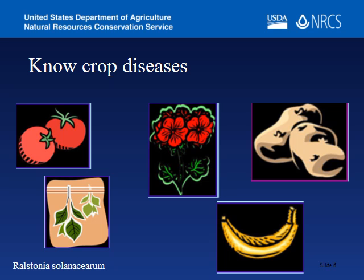It affects all of these crops: tomatoes, geraniums, tobacco, bananas, and a variety of other crops. And this thing spreads so fast. It's one of these bacteria, or one of the diseases that they're really afraid could be spread by terrorist activities. If this gets into your field, it's really tough to get rid of.